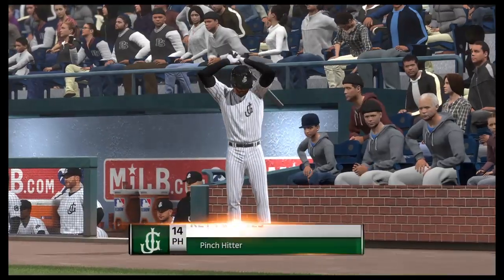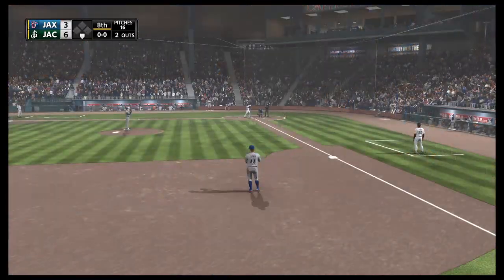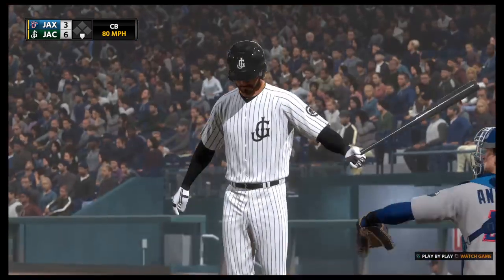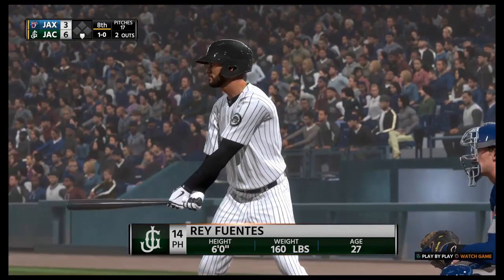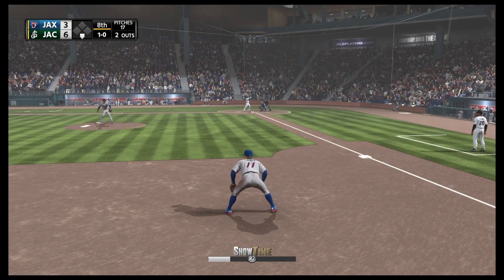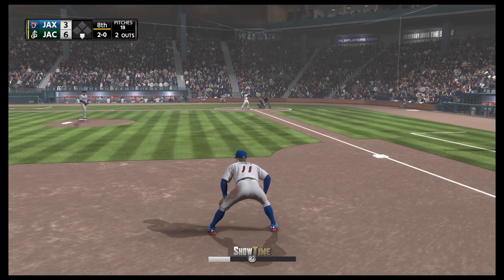Ray Fuentes will get the call here as he'll hit for the pitcher. Number 14, Raymond Fuentes. First pitch curveball runs in a bit too tight. It's ball 1. Two out, nobody on. That's wide, 2-0. The 2-0 on the way.